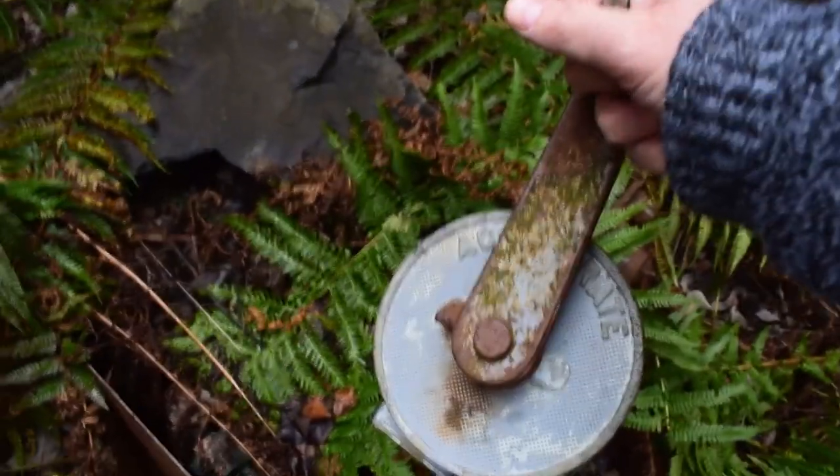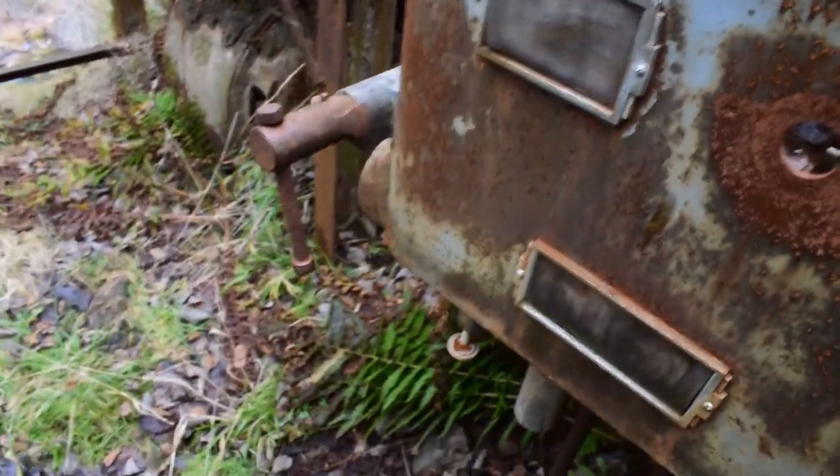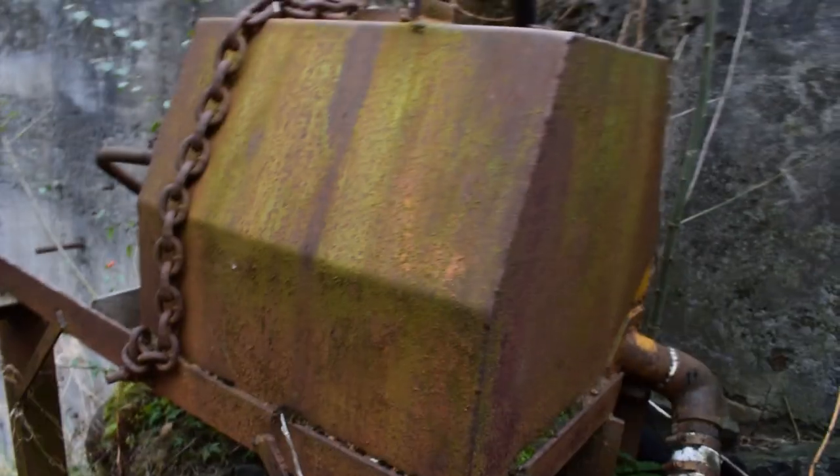Oh, this is pretty cool, albeit seized. This is where they'd operated the hopper, obviously. Oh, feels dodgy. Again, there's nothing below me. Oh my god. Right, it is solid feeling. So I'm going to go up. Oh, don't like this. Oh no.